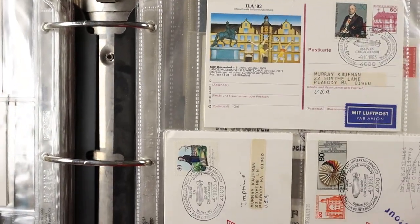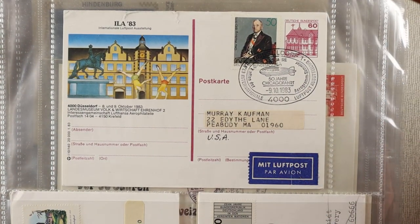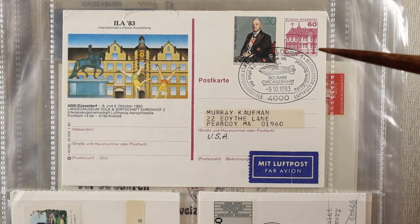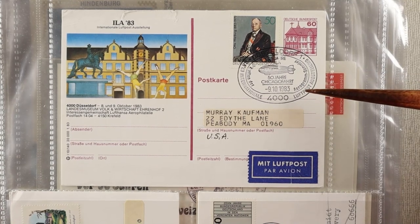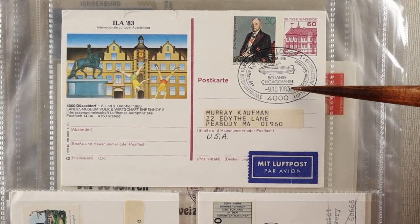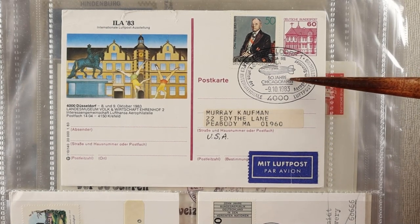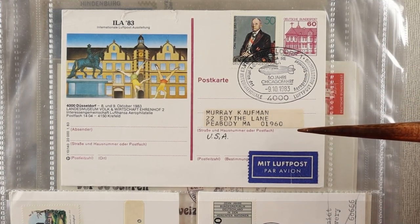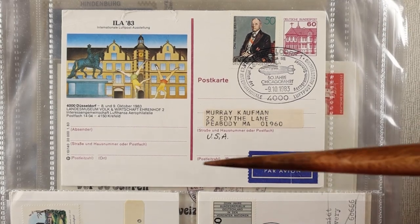Oh, okay. Let's look at this first. Here is another German. This looks like a postcard with a Zeppelin commemorative cancel. September 10th, 83. The 9th of October, 83, I'm sorry. So it's the 50th year commemorative, 50 year commemorative. Maury Kaufman. Interesting. An actual postcard, that one.